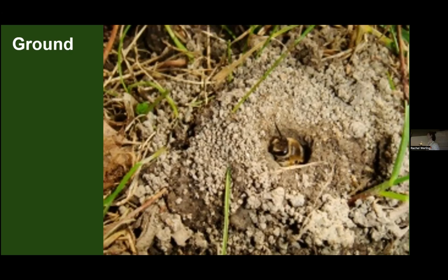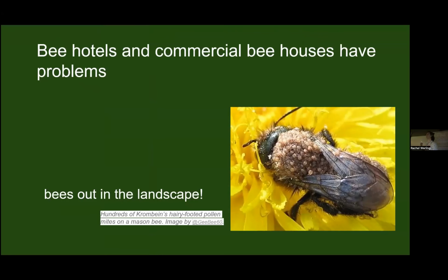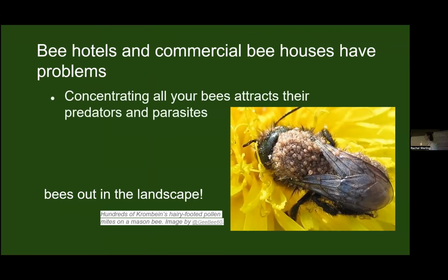And we've got all of these lovely bee hotels and bee houses, and they look really good, but a caution. We need to be cleaning and maintaining them properly if we're going to put them up. They concentrate all of these bees into one location, so that's a great target for any of the pests to hit and have a lot of food. All of those parasites and predators. So they need to be maintained, cleaned, and cared for.